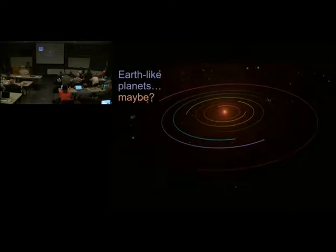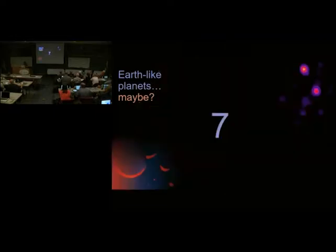And so I'll talk a little bit more about this, but we're finding many, many temperate rocky planets around M dwarfs. So it's becoming more and more important that we answer this question: are planets around M dwarfs habitable? And I'm hoping that I'll get a clear idea of the answer from some of you all today.